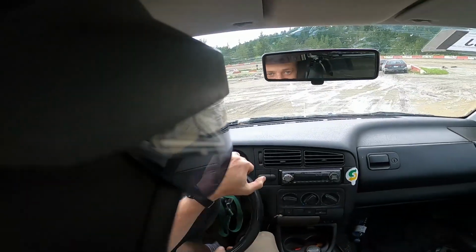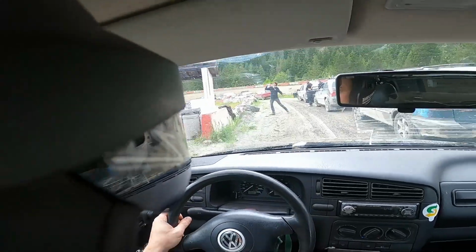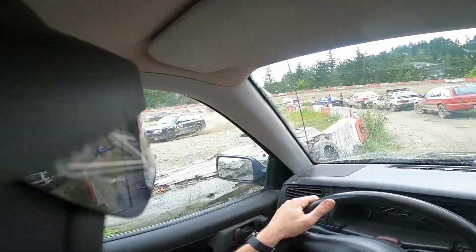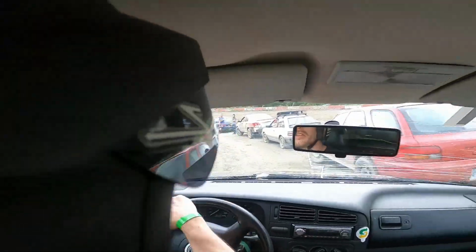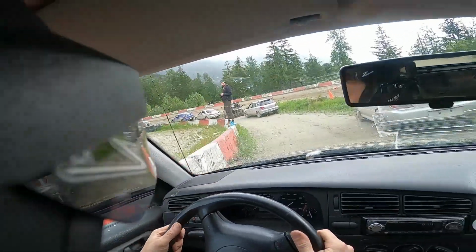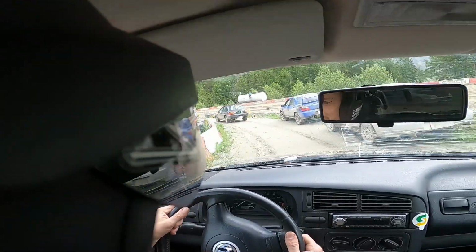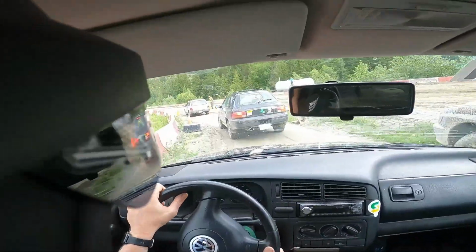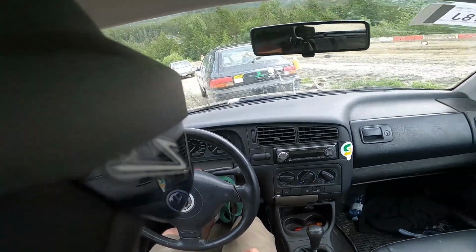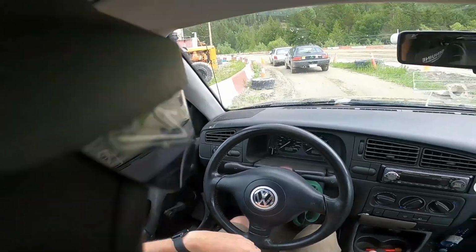Good. I don't know if I'm gonna have time to check my time, but one more. Hot laps. Oh, not quite. So I think it's my last run for today. Yeah, it's gonna be the last run for today.